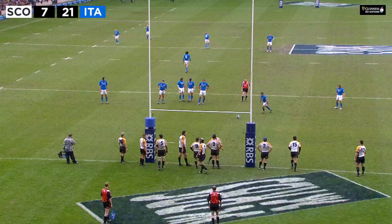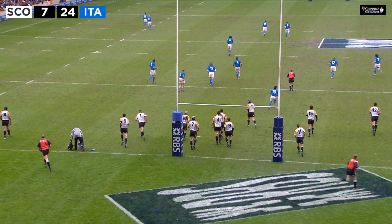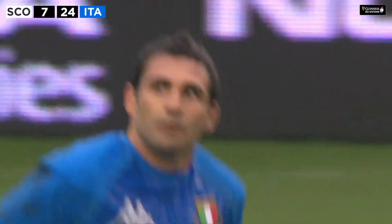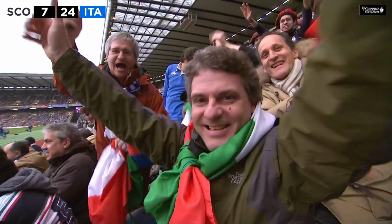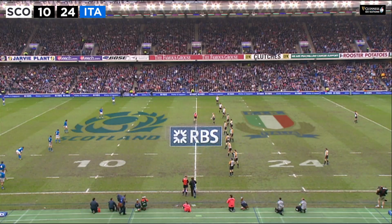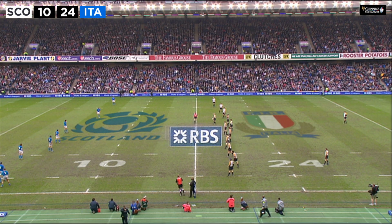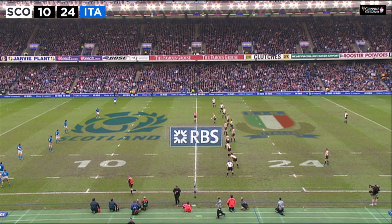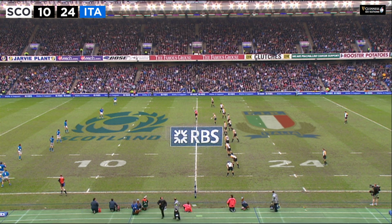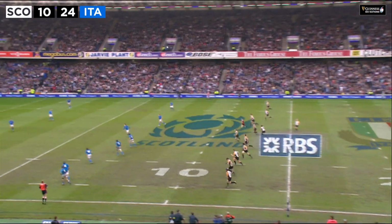Scanavaca. He's not the greatest kicker, but his kicks have all been from in front of the post today, and Italy's lead is stretched. Italy's remarkable lead here at Murrayfield is stretched. Well, 14 points the gap, 40 minutes to close it. Do Scotland still believe they can? Or are Italy 40 minutes from their first away win in the Six Nations?